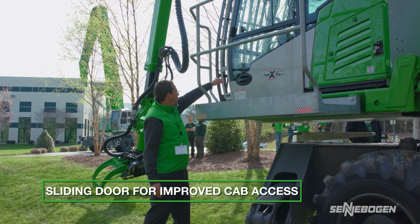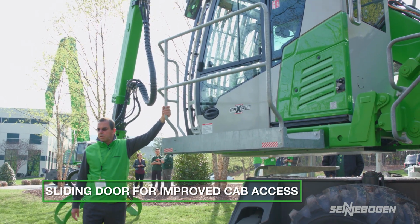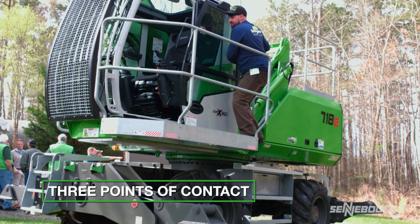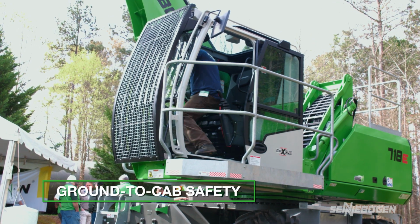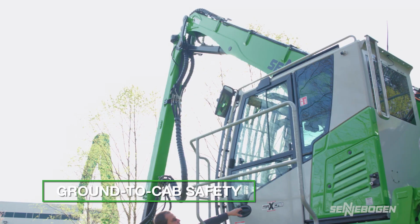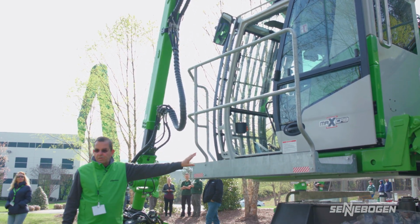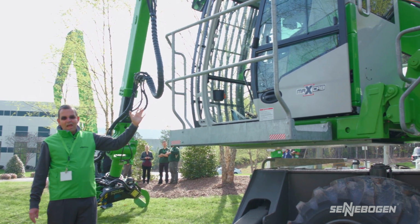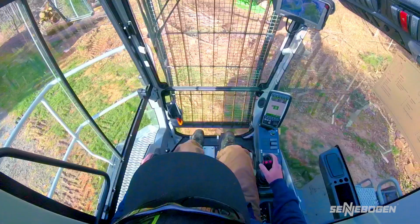We have a sliding door, which allows us to have this catwalk with full railings. So whenever you get up to the machine, you have 3 points of contact all the way. You walk in the catwalk and you get in the cab. This is a huge difference compared to most equipment available on the market today that have a hinging door, where you cannot have a catwalk with railings.